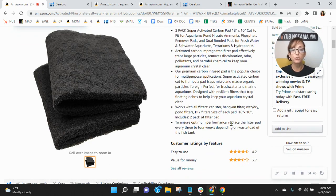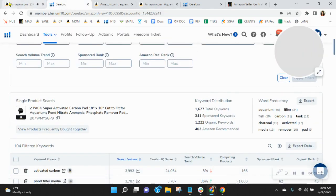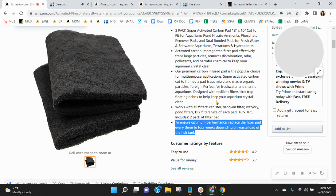And then they come down here to the About This Item section. You want to make sure that each of these has at least 250 characters, and you want to integrate those frequently searched words that we saw into your bullet points and your title on a regular basis.